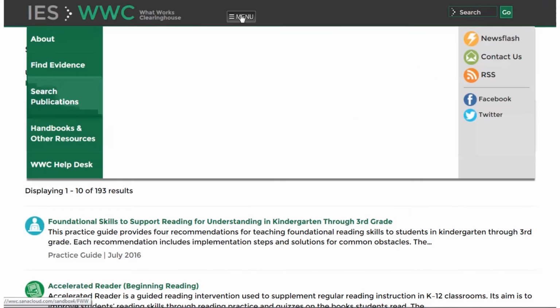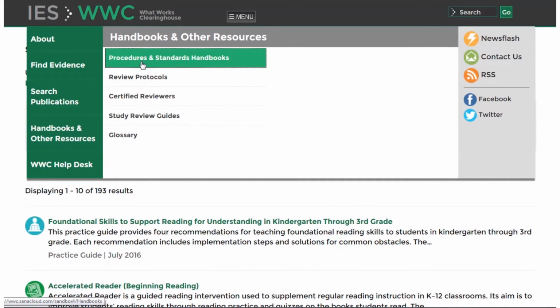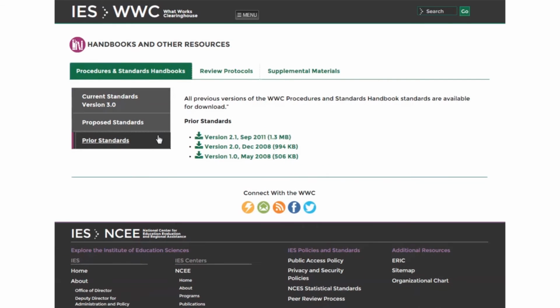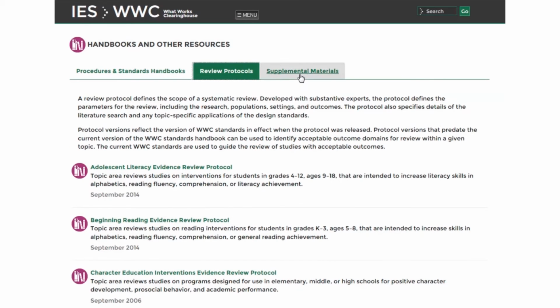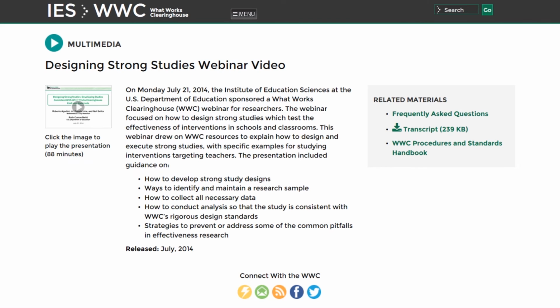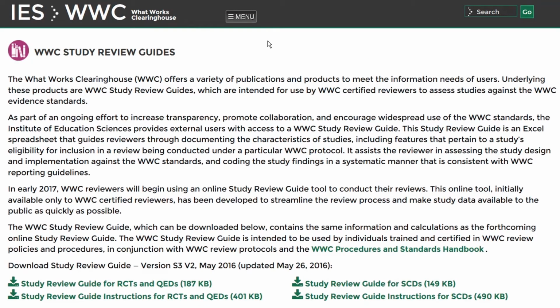The new website also has a section dedicated to the WWC Handbook and other resources. Here you'll find current and older versions of the WWC design standards and review protocols, briefs that dive into different WWC standards in detail, and links to webinars that can help you understand how to design studies that will meet WWC standards. Visit the Study Review Guide page to download the guide that certified reviewers use to assess studies against WWC design standards.